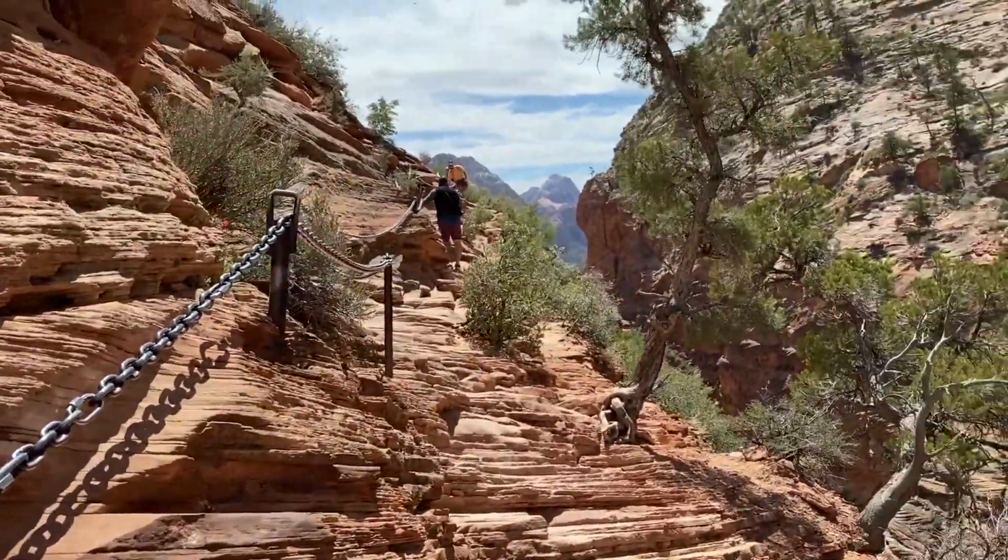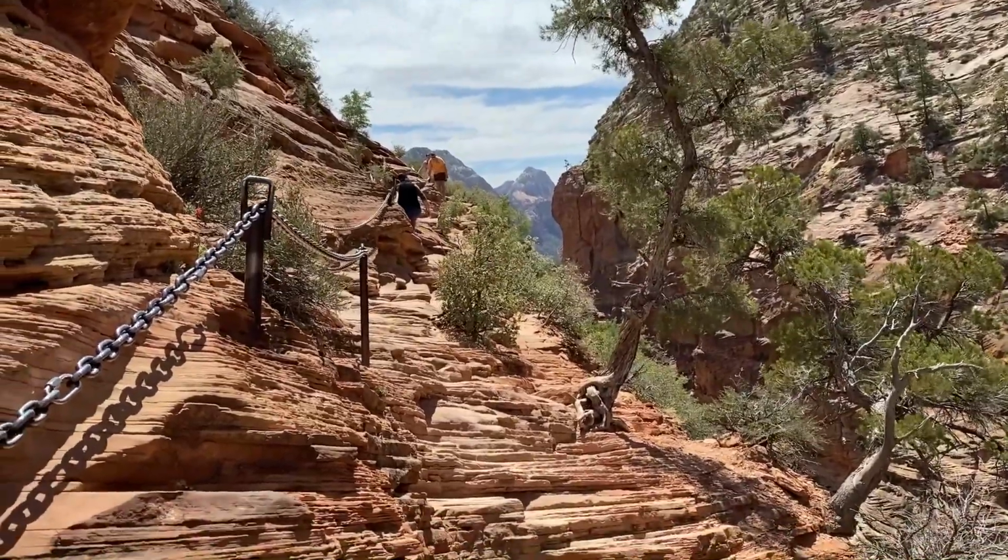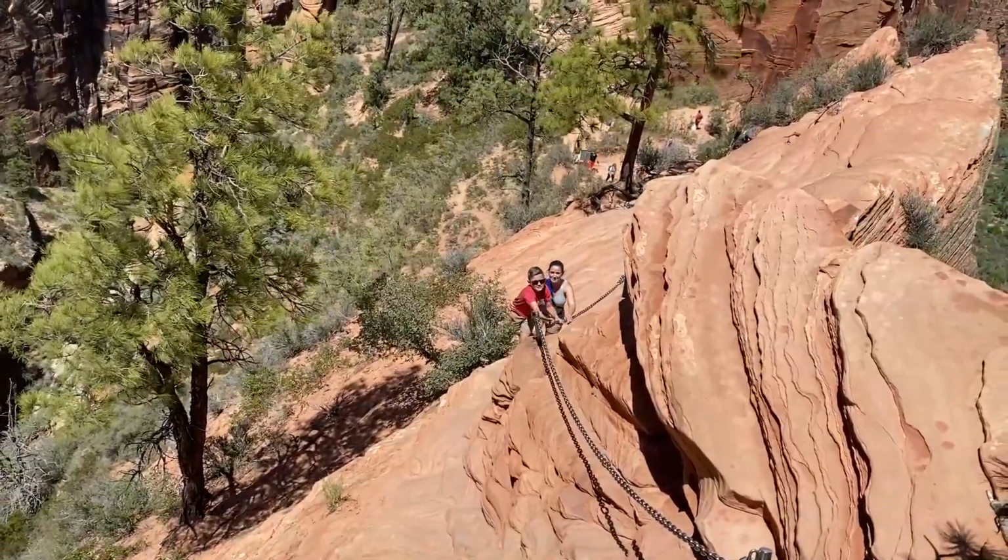Here we are. Angel's Landing in the chains. Katie and Carter right there. Good Angel's Landing.